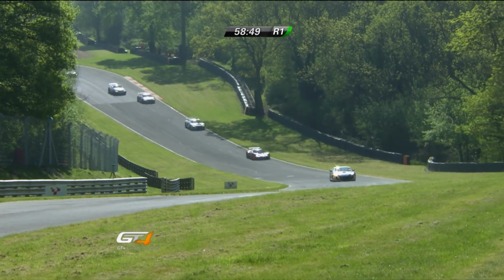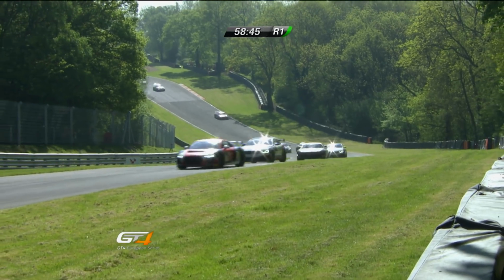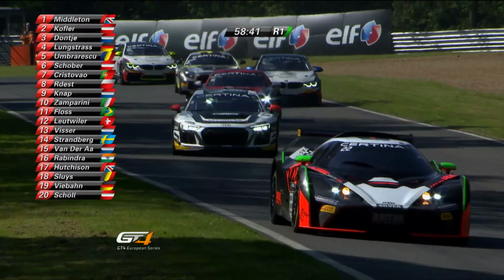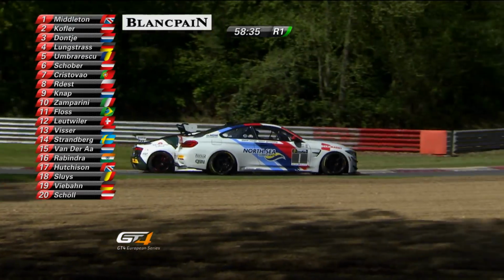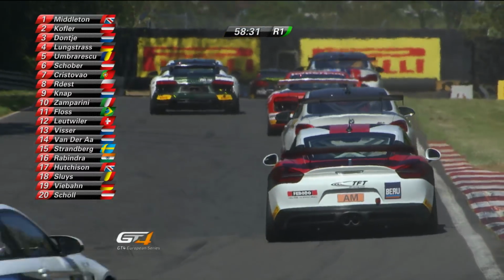Still, they pour through Hawthorns. Now, this is Westfield, up through Dingledale towards Sheen Curve, and Stuart Middleton, having been able to hang on to the race lead, is getting away just a little. Reinhard Koffler running in second place. Milan Dontje is third. Through they turn for the first time. Challenge there. Looks side by side to go around the outside. Simon Knap. He's got the Audi alongside in the hands of Gosaya Radest there.